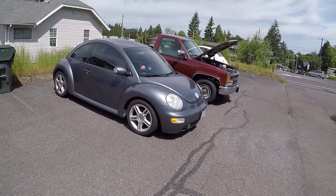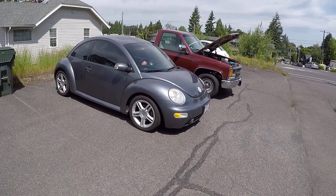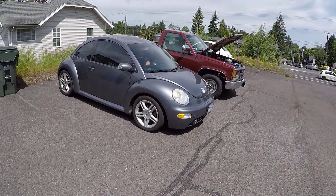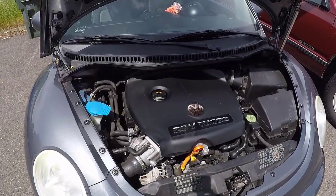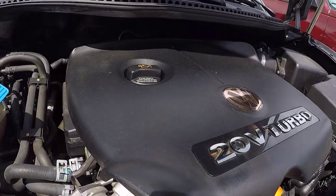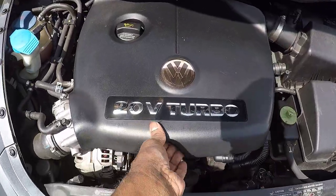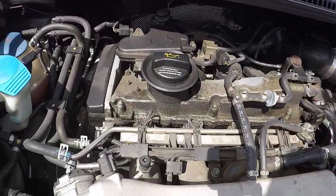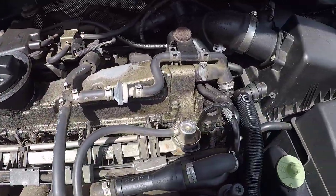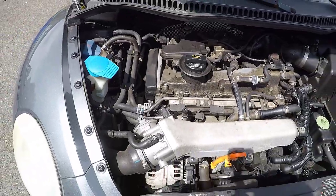So you know what, I actually have 2 bottles of that BlueDevil, so we can actually together add that BlueDevil oil stop leak to the Volkswagen. So here we have the hood of the Volkswagen up. I don't know if you can really tell from this angle, but even the engine cover is oily. This engine cover just kind of pops up and comes out, and we can see underneath there, it's seriously oily. This car drinks oil for real.